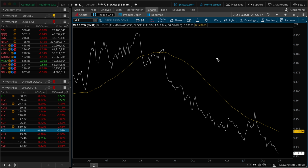This is XLP, D for defensive, XLP consumer staples, right? Is there a huge flight to safety going on? No. I mean, this is sitting on the lowest low in the ratio here. So this actually supports, once again, a little bit more of that bullish stance in the S&P.